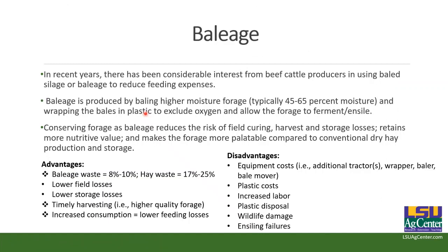All right, so moving into baleage. So everything we talked about so far has been dry hay or low moisture hay. So we're going to move into baleage now, which we're talking about high moisture. So in recent years, there has been a considerable interest from beef cattle producers in using baled silage, AKA baleage, to reduce those feeding expenses.